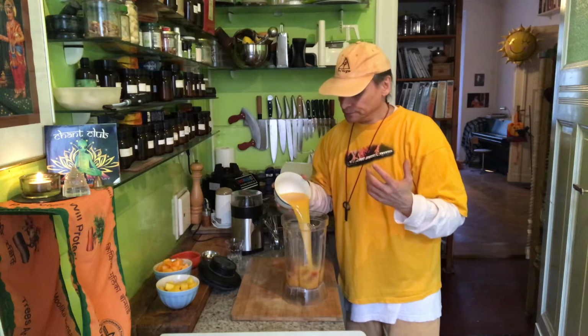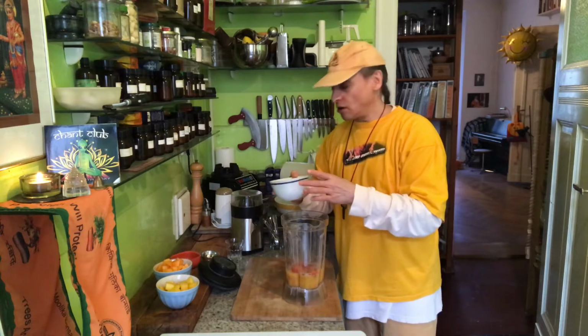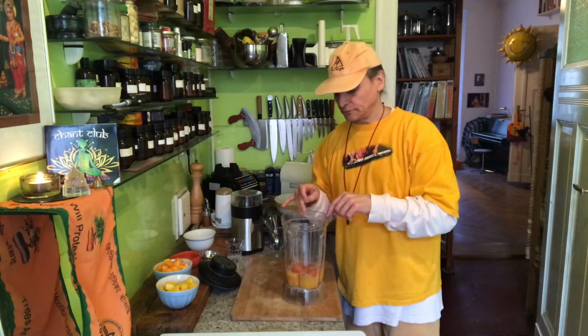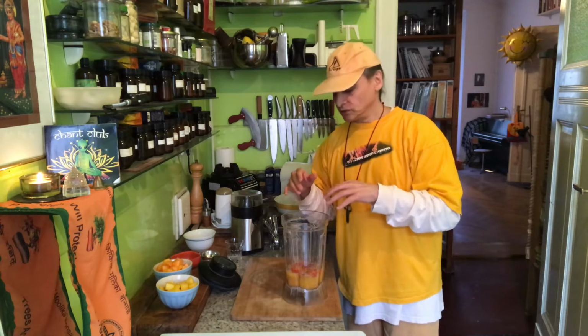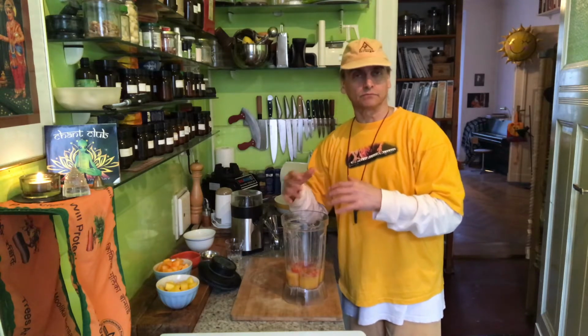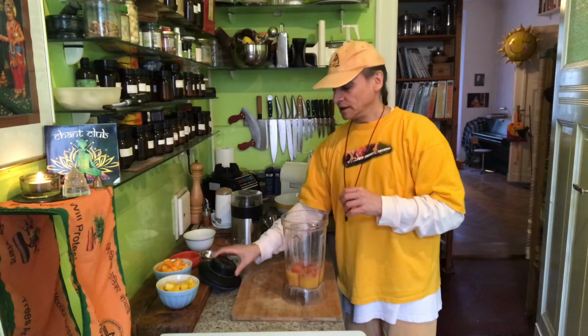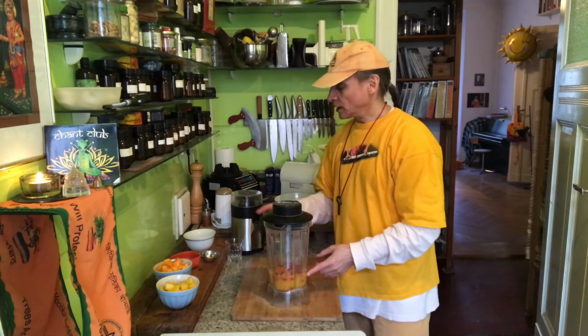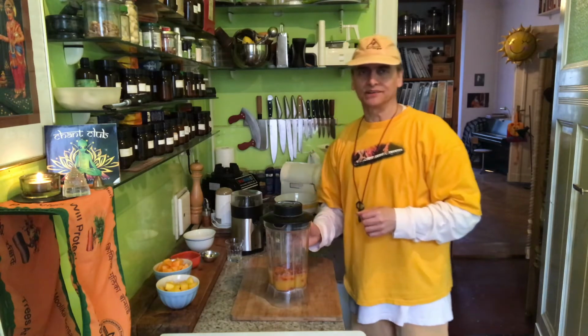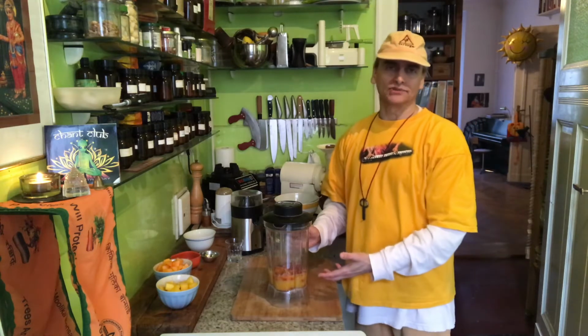So I put now part of the orange juice into it. I know that the persimmon will thicken it up a lot, and together with the persimmon, the goji berries are also dried and make it thicker. So we have a thick consistent texture here. I have to use maybe more orange juice to get it running because I want to make a dressing for my fruit salad here. You can make it a pudding also.